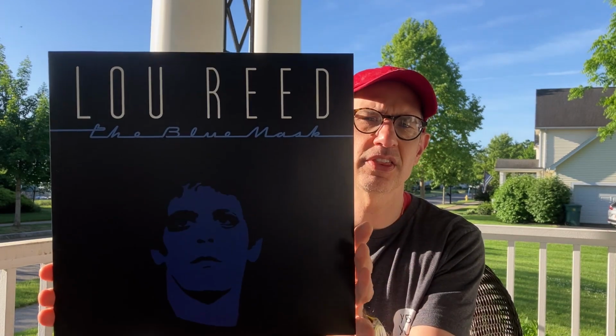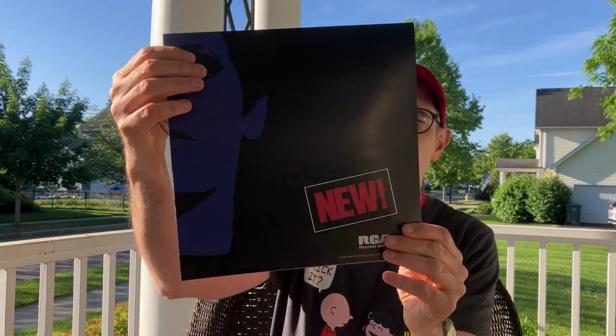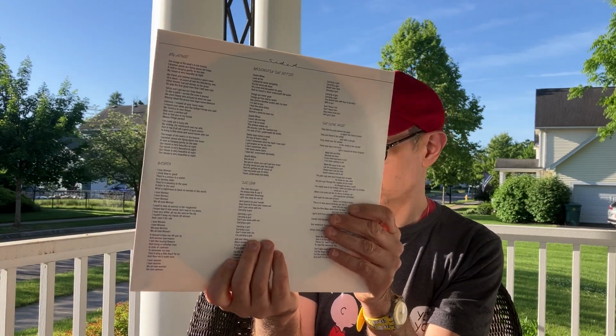This is not a fan favorite, but one of my favorites, and this is The Blue Mask. Love this album. Just about every song does it for me. Just some really beautiful music on this release. Waves of Fear, just an incredible piece of music. I just really love that one. The Blue Mask, Underneath the Bottle, came with this nice poster, which I will not unfold. Nice inner sleeve with the lyrics.